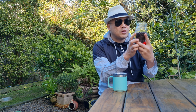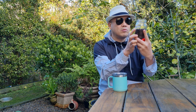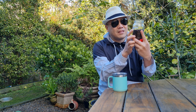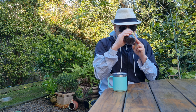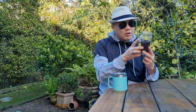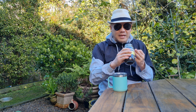What is the description? The description says starfruit, raisins, spices, cacao, cinnamon, nutmeg. I get the raisins, I don't get the starfruit. The spices, cinnamon, nutmeg, that's a tough one. I'm not getting the cinnamon and nutmeg. The cacao nibs, 100% I'm getting the cacao nibs.